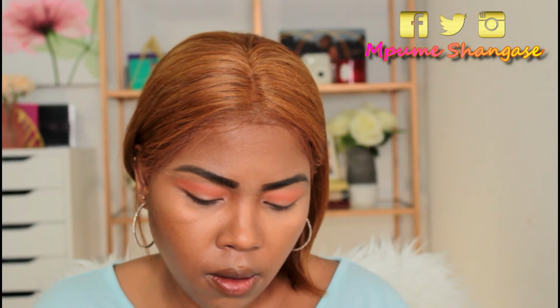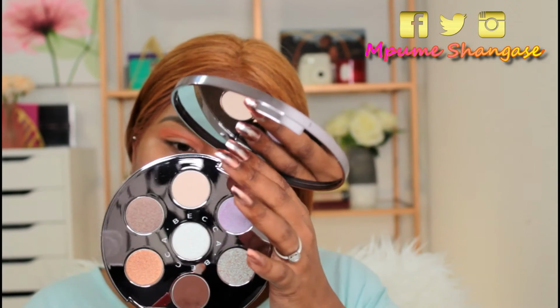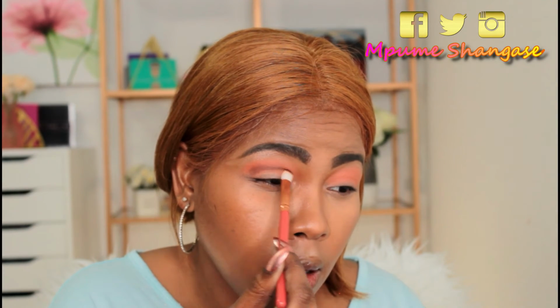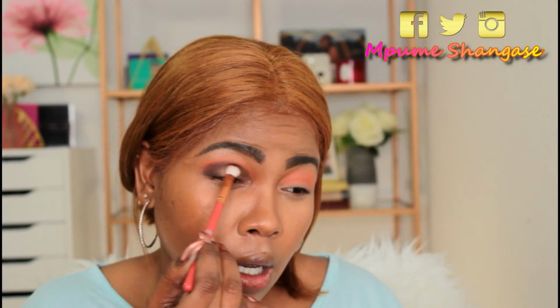I'm going to go back into the bigger palette because I do want to use this one. So I'm going into this color, which is like a dark chocolate, it's Sandstone. And I'm just going to pick up some product, and I'm just going to try my best to focus this on the crease. Okay, that is pigmented. I wasn't expecting it. There is a bit of fallout, but it's nothing too extreme. All I'm doing is building this up gradually. I'm taking as little product as I can and just building it up.